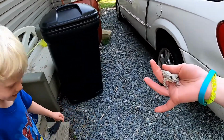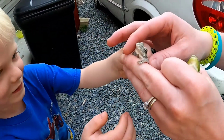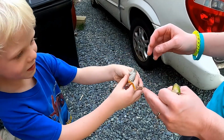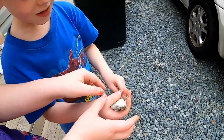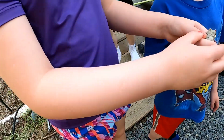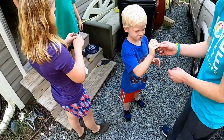Look at this frog. Wow, he's colorful. Mom, look, he's yellow. That's so cool. Can I hold him now? He's yellow and we're gray. We can share. He's so cute. Wow. Y'all want to hold one?